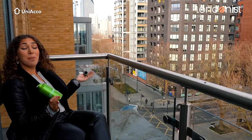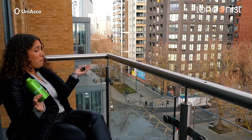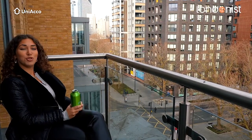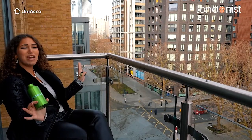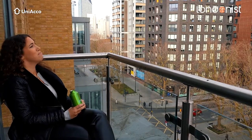Can you believe that I'm in central London in a student dormitory on my own balcony enjoying a drink? I mean, this is luxury and I absolutely love it. Imagine going through your finals, the exam stress. You just come here and relax in your own private balcony in central London. Mind-blowing.